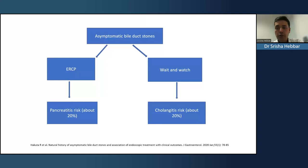And in those patients who did not have any intervention and had a wait and watch policy, they had a risk of cholangitis of about 20%. So on both sides, you have some risk with asymptomatic bile duct stones.